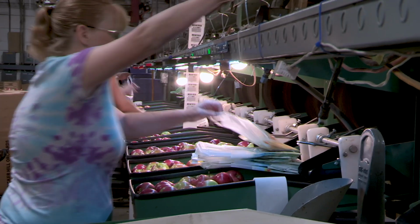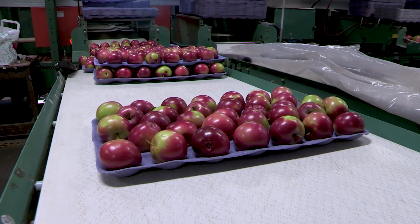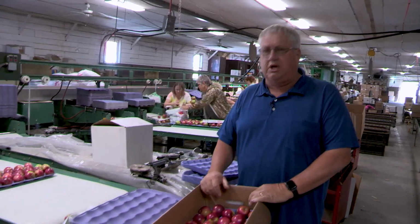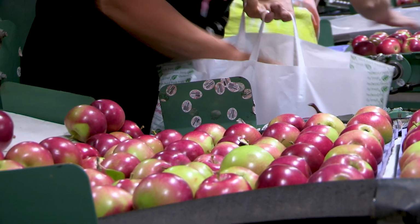Those are the bagging tables down there where they're bagging 5-pound max today. Down here are cell packs where they come out in trays, and they'll be labeled. This is a 163 pack. It goes out to the schools for the school kids. In another 3 weeks, we'll be packing 4 or 5 or 6 varieties in a day.